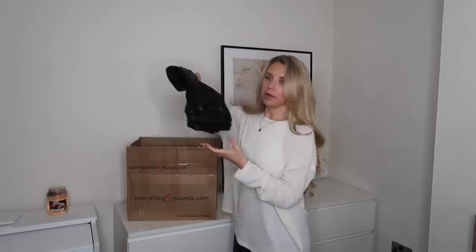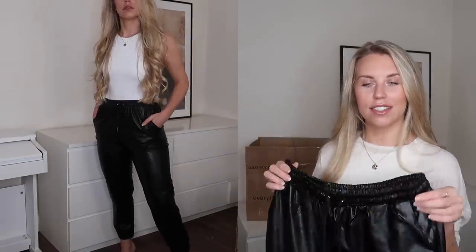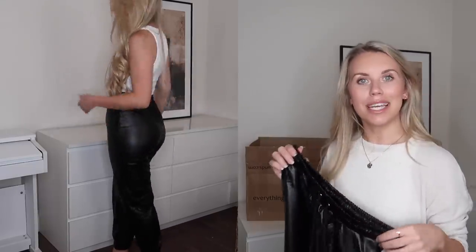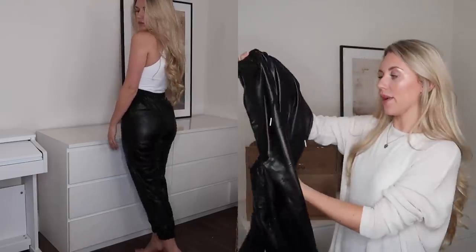Moving on, I should have probably shown you these with the other pair alongside them just so you can compare. But I have the third and final pair of leather look trousers. I love these because they're like a jogger style, so they're a much more relaxed fit, but I feel like a style that you can actually dress up quite nice. You know that kind of jogger style outfit with maybe a little crop top and heels for cocktails, drinks, night out. Nice cinch in waist and high waist as well.